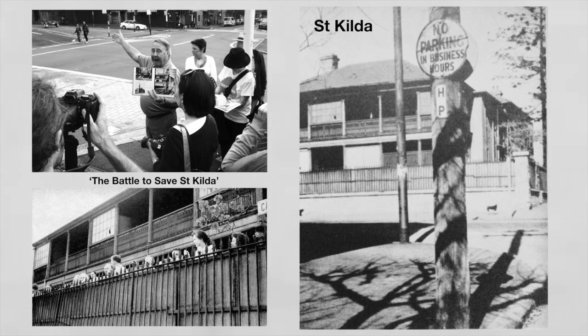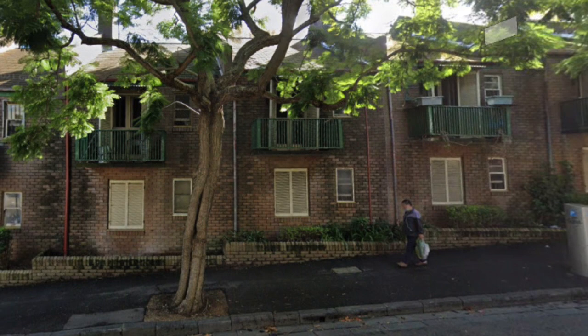In 1884, a private hospital for women opened in St Kilda, a Georgian-style house built for Charles Scott in 1844. This institution was the first of its kind in Australia. Before being demolished, it had been a boarding house, then subdivided into flats. The battle to save St Kilda was the first urban heritage uprising. In 1975, another St Kilda, a seniors' housing building in Cathedral Street, acknowledged the battle to save St Kilda.